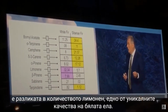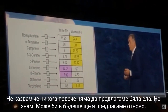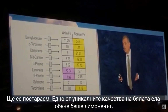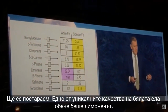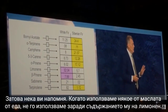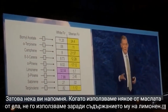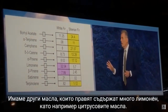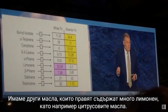One of the unique qualities of white fir, and why I'm not saying we will never have it again, I don't know, maybe we will. We'll do our best. One of the unique qualities of it, however, was limonene. So let me give you a gentle reminder. When I use one of the fir oils, I've not used it because of its limonene content. We have other oils that do that in a much more profound model, like, for example, the citrus oils.